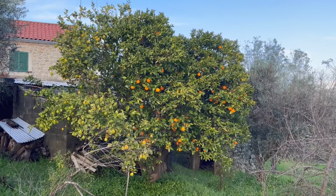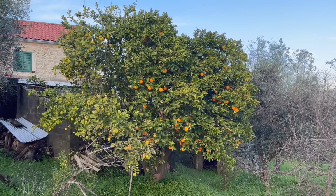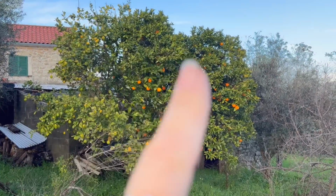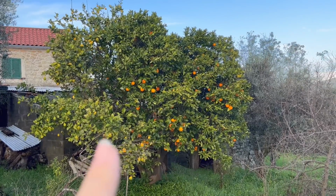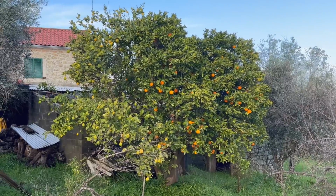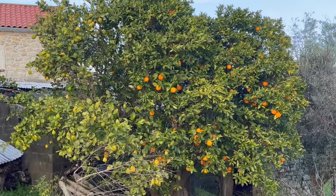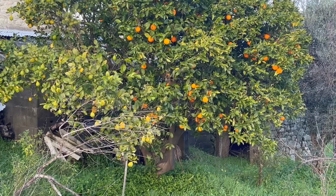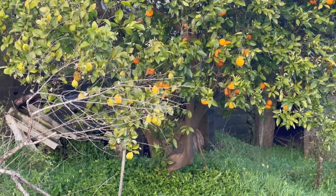As I'm passing by my neighbour's house, I wanted to show you something that we noticed the other day, and that is that this tree is one tree, and half of it, as you can see there, is lemons, and the other half of it is oranges, and it is definitely only one tree.